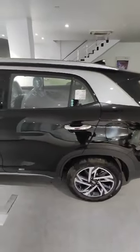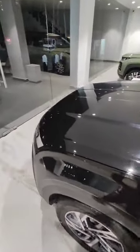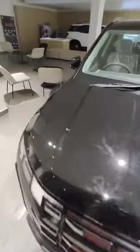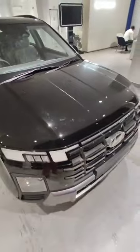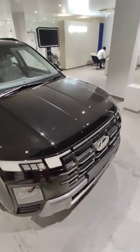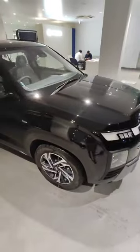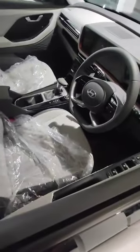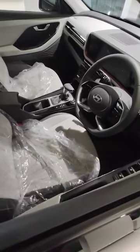Side look is good. Front look is good. Side look is even more good. We have the interiors here. Good interiors we have here. Nice and chunky interiors. This is also interiors we have. Good interiors. Back look is also good.